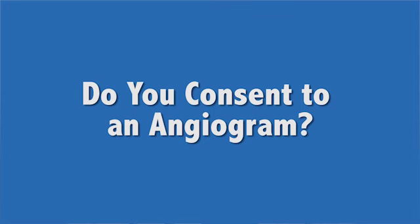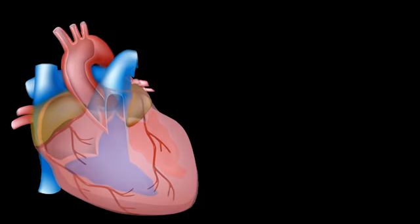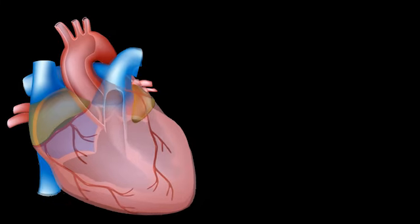Do you consent to having an angiogram? While there are rare but serious risks with angiograms, your doctor believes that the importance of determining the health of your coronary arteries outweighs the risks. Now that you understand why an angiogram is done, how it will be done, and the possible risks and complications, your doctor needs your consent to proceed.